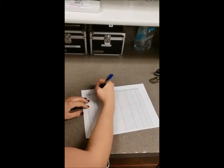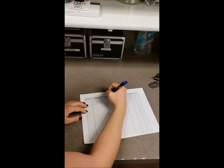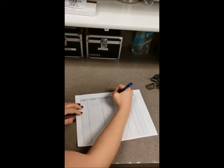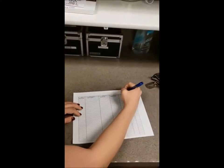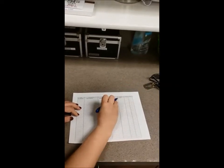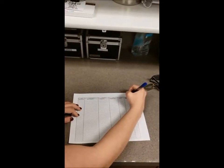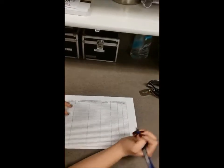And you want to put the owner's last name and the pet's name. You want to go ahead and log the drug, so we'll pretend that we're going to use ketamine. And you want to put the amount, so I'm going to put 0.5, and you always want to make sure that you put a zero in front of your decimals, that way nothing gets confused. And then you're going to initial this, and then you're going to put your doctor's initials down.